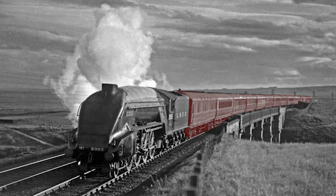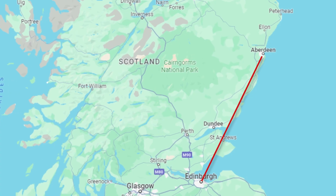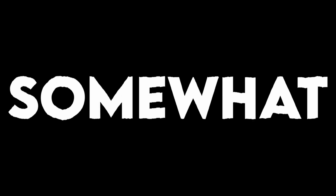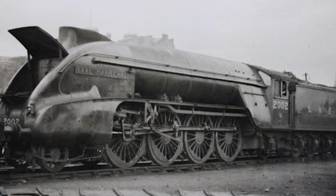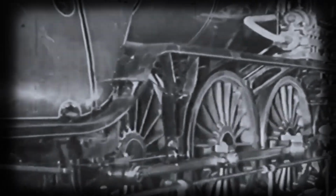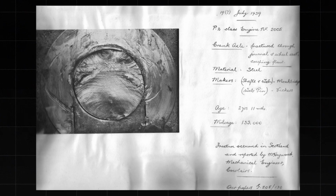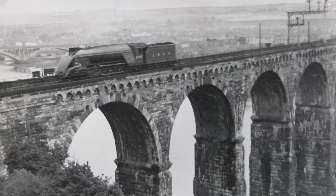The P2 class was capable of hauling 500+ ton trains across the Edinburgh to Aberdeen route at fast speeds, so they worked out for their intended purpose, somewhat. However, in all of his experimental frenzy, it appeared that Gresley had overlooked a few components in his design. Over time, problems started to occur among the class. The biggest issue was the leading pony truck, which was poor at guiding the engines. The effects of this were frame-formed areas of stress and crank axle troubles. This meant the class spent a large amount of time undergoing repairs, and this was not going to fly.